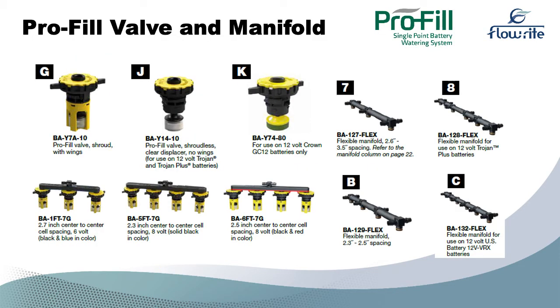Pro-Fill actually has 3 styles of valves to accommodate all deep cycle batteries on the market. As you can see, of the 3 styles in front of you, G is the most common and is what I showed you on the previous slides. The J valve is for Trojan 12-volt batteries and all Plus Series Trojan batteries, and the K valve is specifically for the Crown 12-volt batteries.